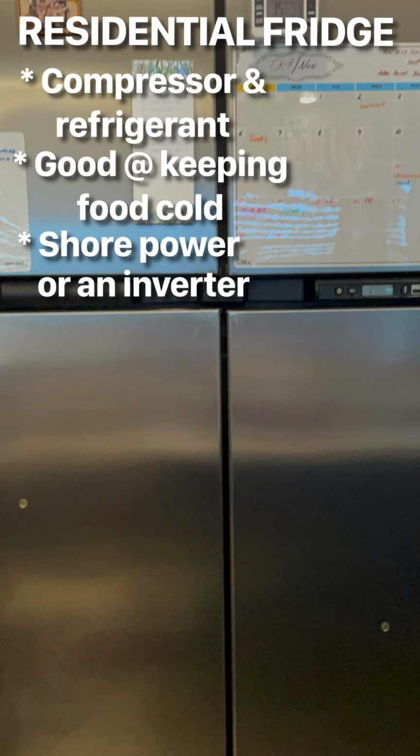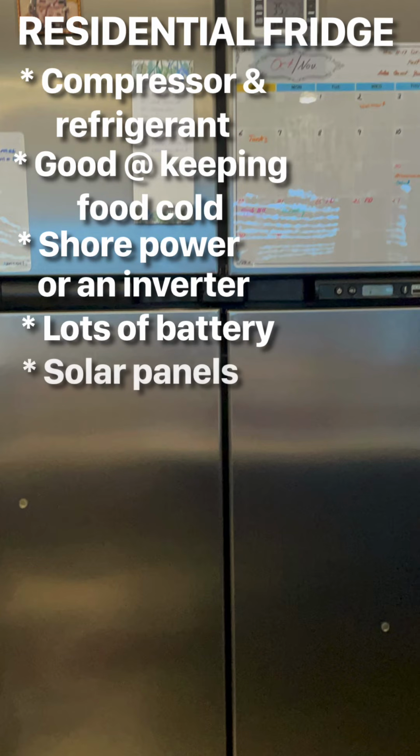If your RV came with a residential fridge, the factory most likely installed an inverter, but if you are replacing another type of fridge with a residential, you'll need to install an inverter yourself. Residential refrigerators need a lot of power, so if shore power is not available, you'll need a lot of batteries and/or solar panels, or preferably both to keep the fridge running while traveling or boondocking. It would also be helpful to have a generator to help recharge your battery bank.